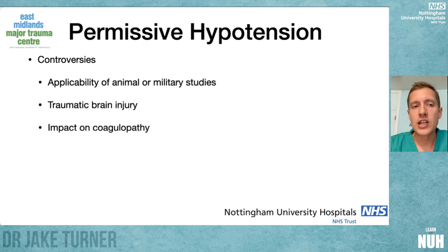Many of those papers don't think about traumatic brain injury, and we know how bad hypotension is in a brain injured patient. And keep in mind what we've just been discussing about coagulopathy and how that may also be driven by poor microcirculatory flow. And maybe we're making patients more coagulopathic by allowing them to be hypotensive for longer. And that has an impact on our morbidity and mortality as well.